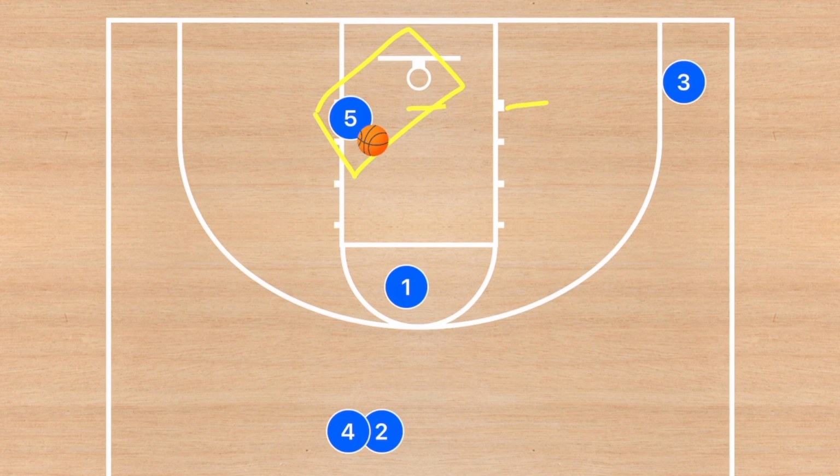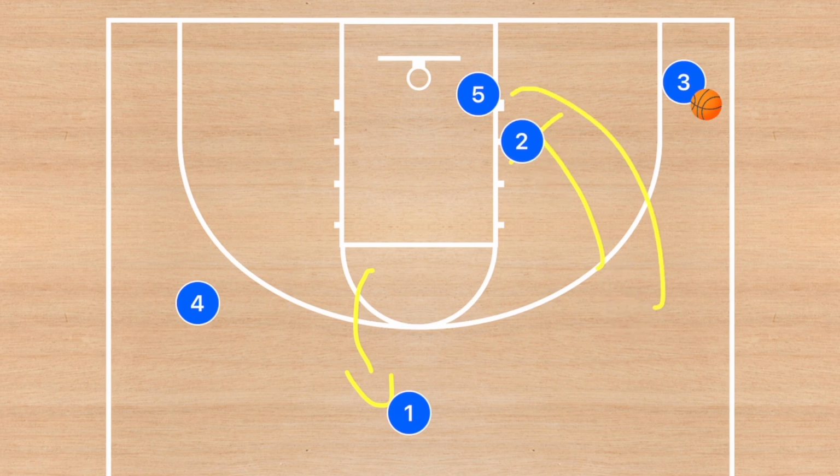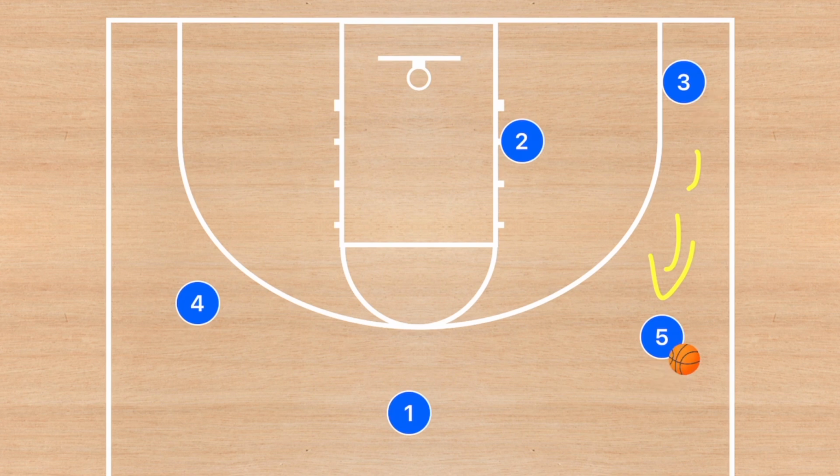The next option is kicking it out to the 3-point line. And when that happens, let's say player 5 is on that side, we've got players who are now filling down, and we can have a lot of different opportunities where now player 1 can still fill out, player 2 can set that pin down for player 5 who pops out. Now we can swing that ball around, and we have opportunities for a 3. We have another opportunity to swing and have a 3 here. We have another opportunity to swing again, or we could have a pin down.